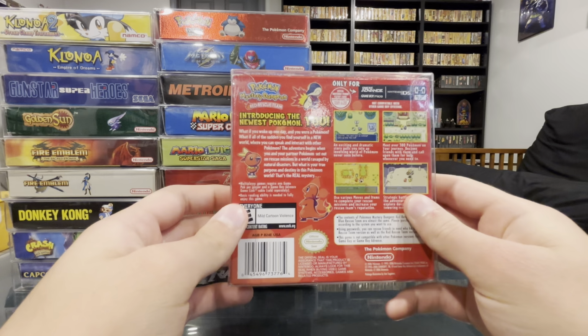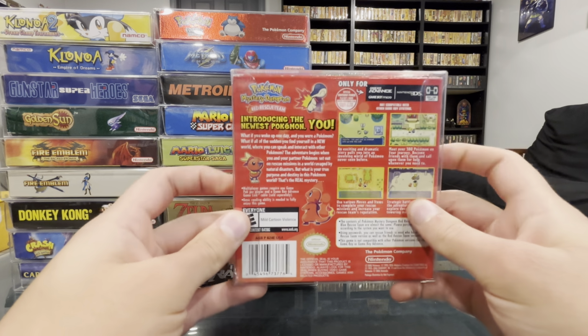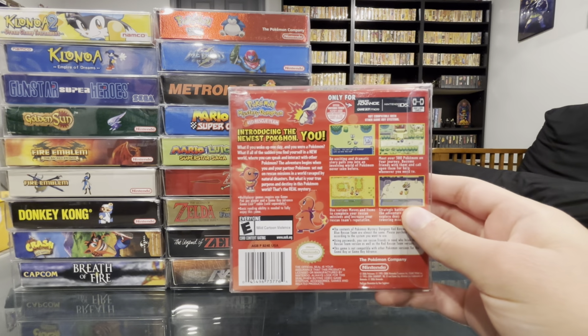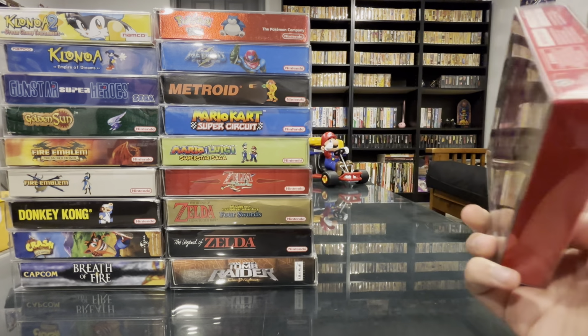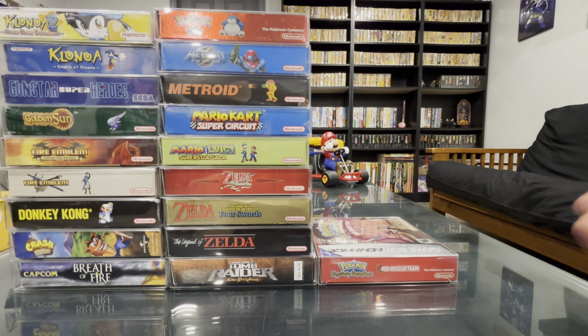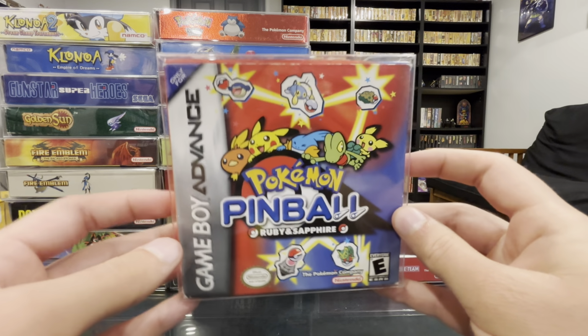I don't really like this type of game. I don't really like the Mystery Dungeon series, that kind of roguelike gameplay. So this really isn't for me, but Pokemon Pinball, another one that's pretty fun, another garage sale find.